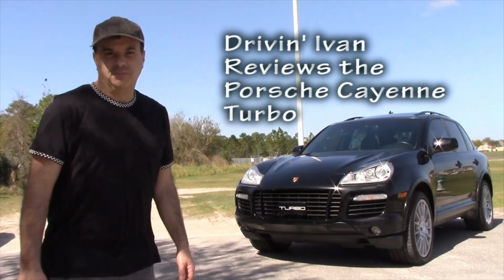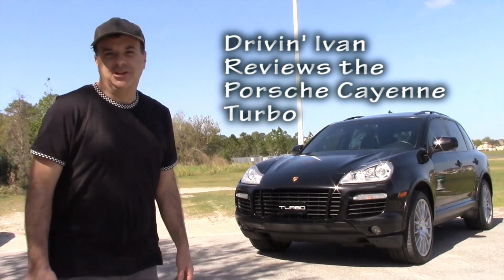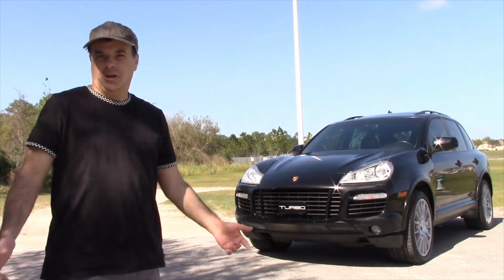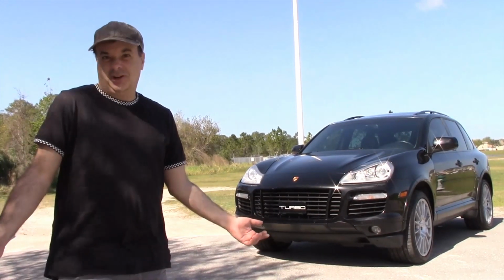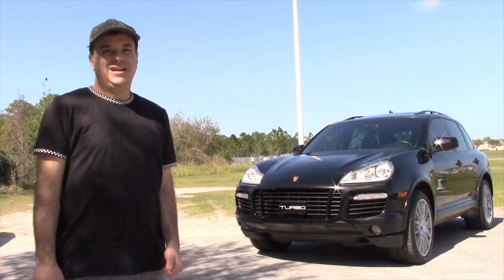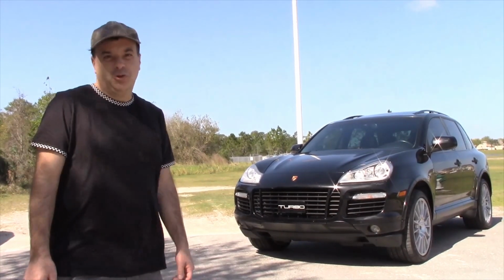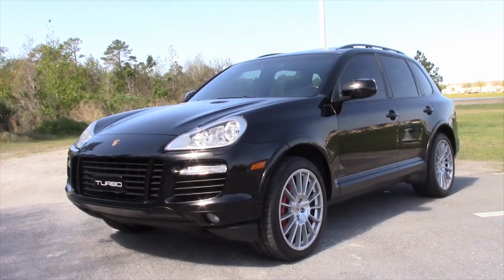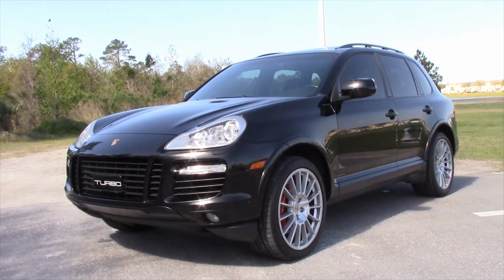Drivin Ivan here with the Porsche Cayenne Turbo. I'm going to drive it, I'm going to review it, I'm going to tell you about the history of it, I'm going to tell you what it meant for Porsche sports car enthusiasts of the 911, and I'm also going to tell you how to find a good one to buy, and of course, we're going to find out if I'm impressed.